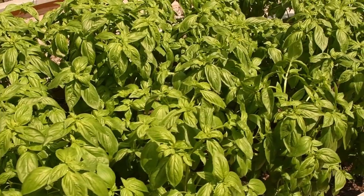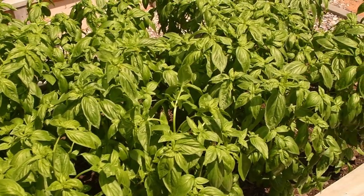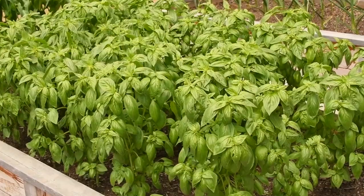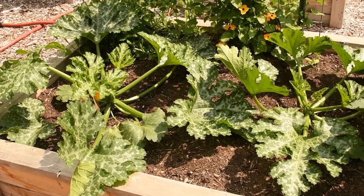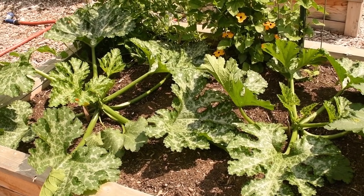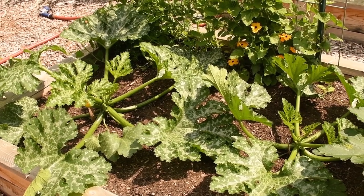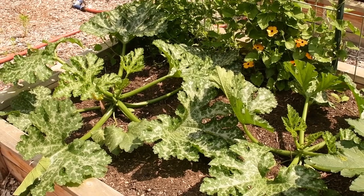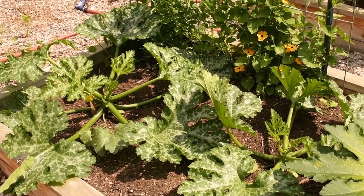And the basil is doing wonderfully. In fact, we have already harvested enough basil to make our first batch of pesto, and we have tons more basil to harvest. Our zucchini and yellow squash are both growing really large. They're just starting to bloom, and assuming we can get male and female flowers blooming around the same time, we should end up with our first zucchini harvest in about a week. We're right there on the cusp.